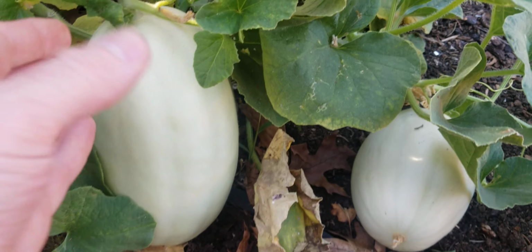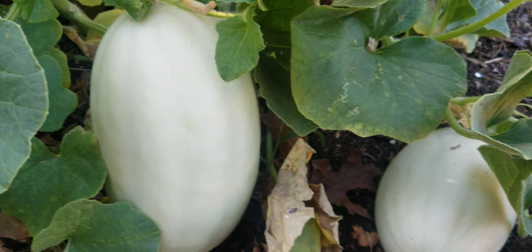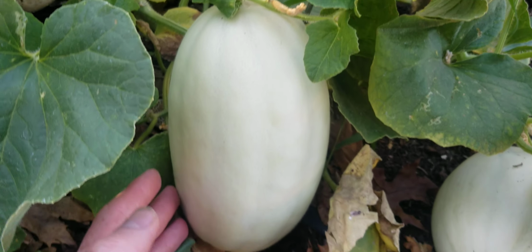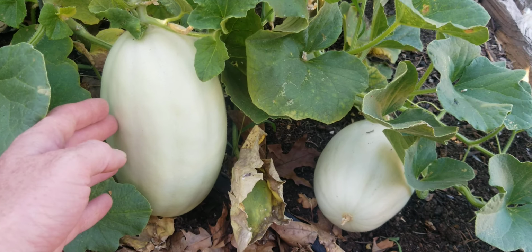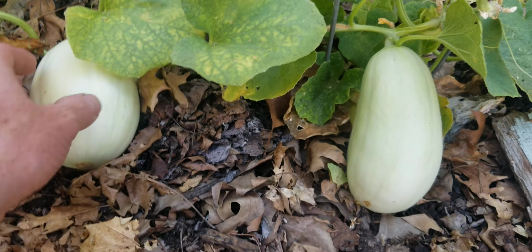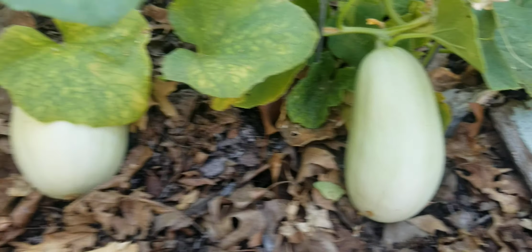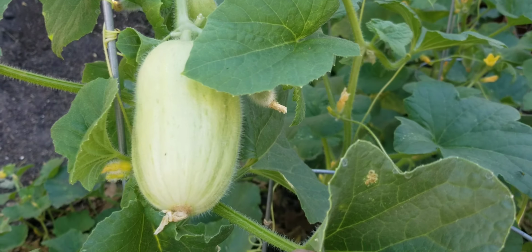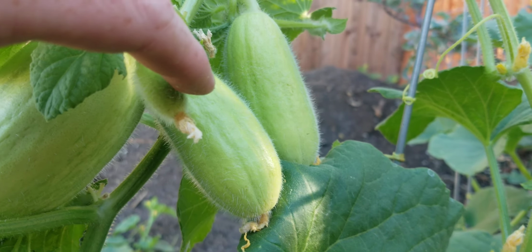This is a light carosello cucumber from southern Italy, and these are setting seed, so we will not necessarily be eating those fresh. These guys are a little closer to fresh eating, but not quite. Already starting to set seed. Here's one that I'd eat fresh for sure. And some other ones there.